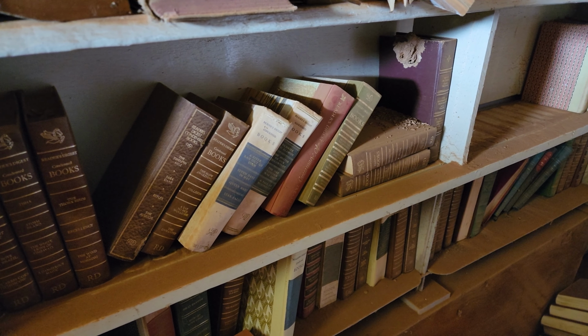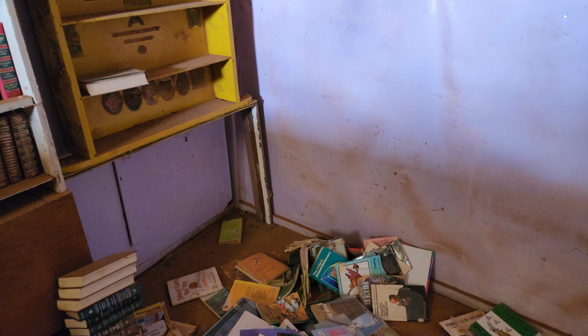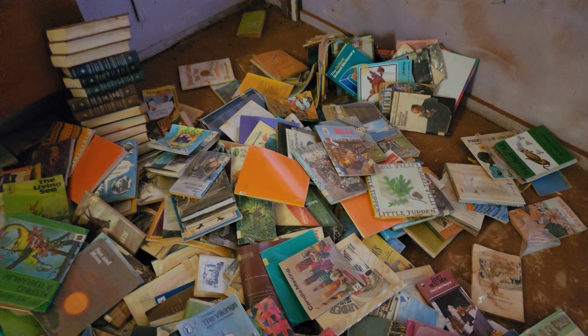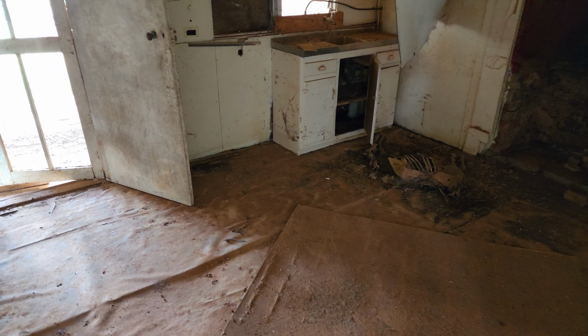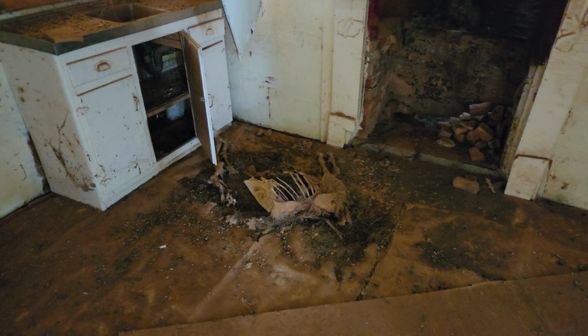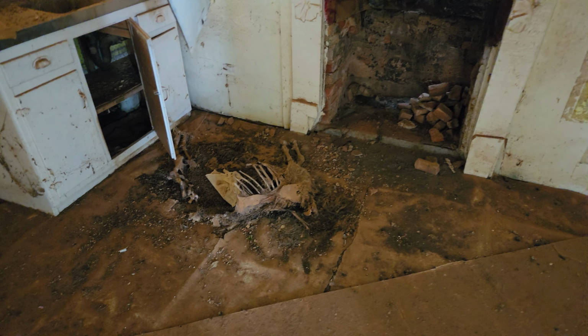What have we got over here? We've got the Reader's Digest books. What else have we got over here? We've got some children's books as well. This is very interesting. Let's have a look. Ooh, okay, that's a bit of a gruesome find. I think that was a dead goat right there.